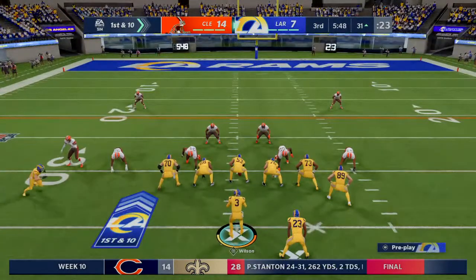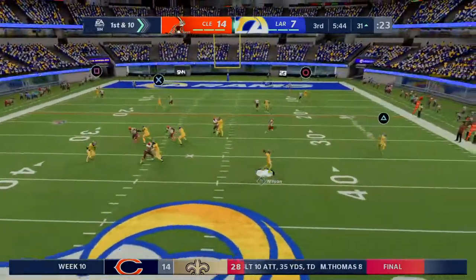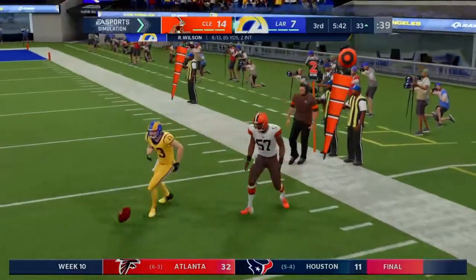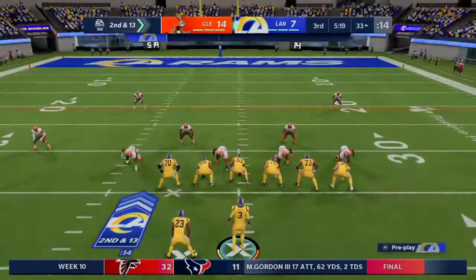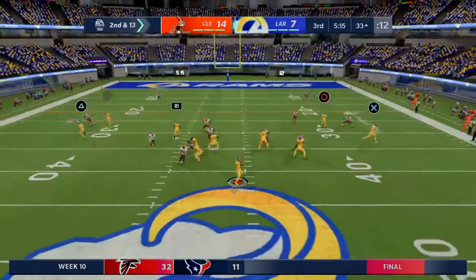Well, what you pointed out to me at half seems accurate. That line has struggled to sustain blocks. Yeah, I would agree with that totally. They've got to focus on staying on their double teams at the first level, make sure that block's secured before they slide off and try and chip someone at the second level. Now, despite the completion, they're going to wind up losing 3 there. 2nd down.